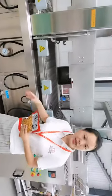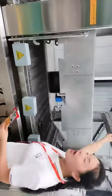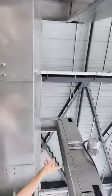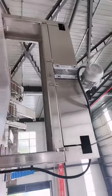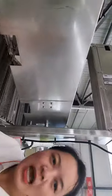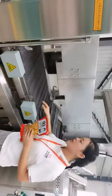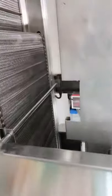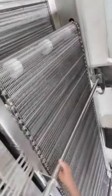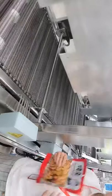Okay, now we can show you the structure of the deep fryer. You can see on the top there are the motors. The function of the motor is to lift the frame. When you want to clean or repair the machine, the top frame can be lifted up. You can see it lifted up here, and we also have this rod to hold the frame and prevent it from coming down, for more security.